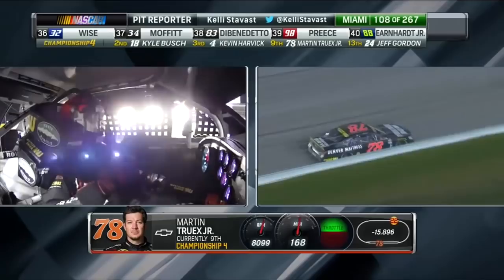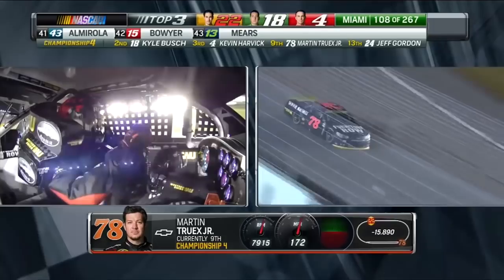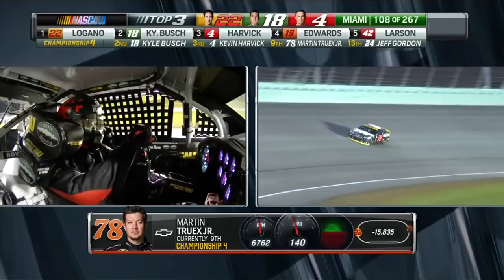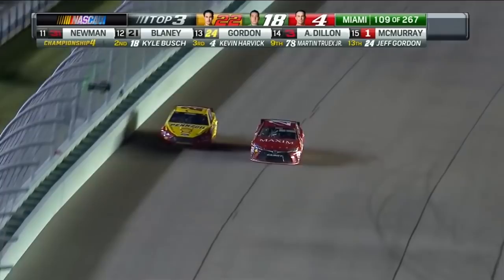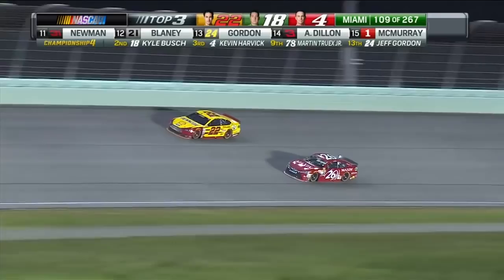Past 100 laps completed in this race with 160 to go, and Martin Truex Jr. right in the middle of the championship hunt with Kyle Busch running second, Kevin Harvick third, but Truex down there in ninth. And one thing Kelly just mentioned is a word that is so hard to find: grip. It's easy for a crew chief to make a car tighter. It's easier to make a car looser. It is very difficult when you just lack grip, when you can't tell your crew chief, if you make me tighter, I'll go faster. If you make me looser, I'll go faster.